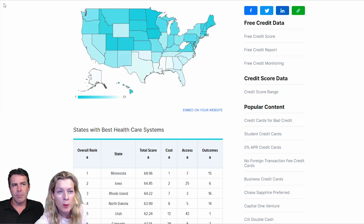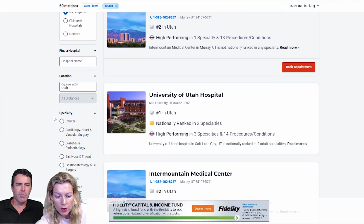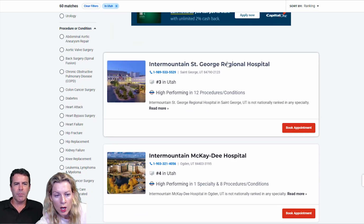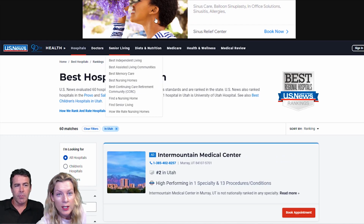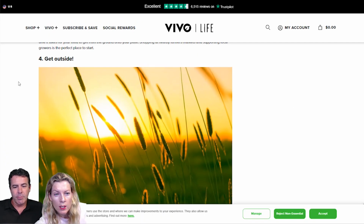And we're not just talking about Salt Lake City here. As Sean had mentioned before, the best hospitals in Utah. So even though we're in a small area in terms of how many people live here, the St. George Regional Hospital, so that's our hospital here, ranks number 3 in all of Utah. So good healthcare is definitely something that we have in spades here in Utah, if that is something that is interesting to you.